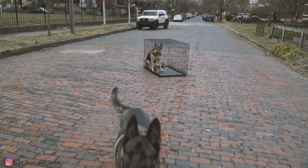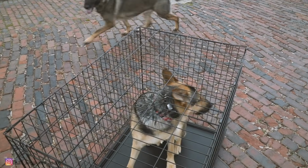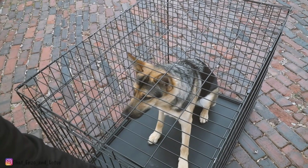Break. You boys have done well. I know, Lotus, you can't break. I'm sorry. So, how do we get out of the crate, Lotus? That's right, we sit, good boy. And what else do we have to do? Good boy, gotta make eye contact.